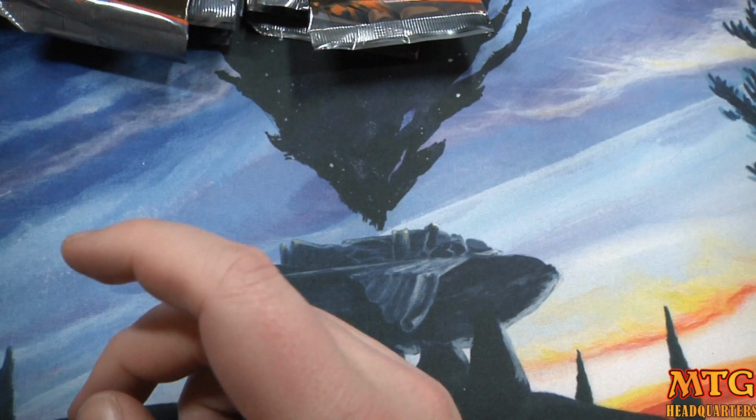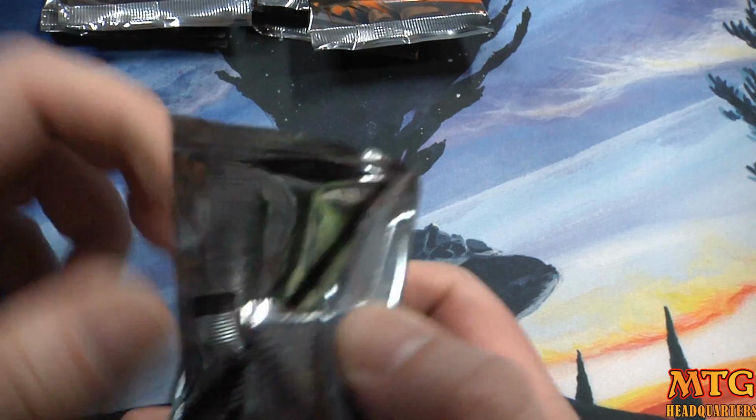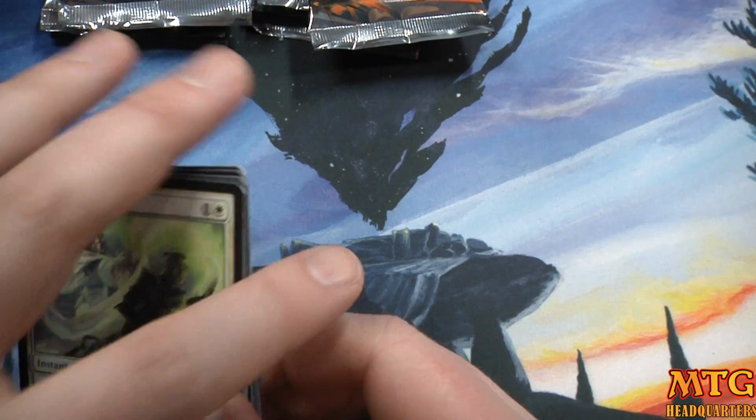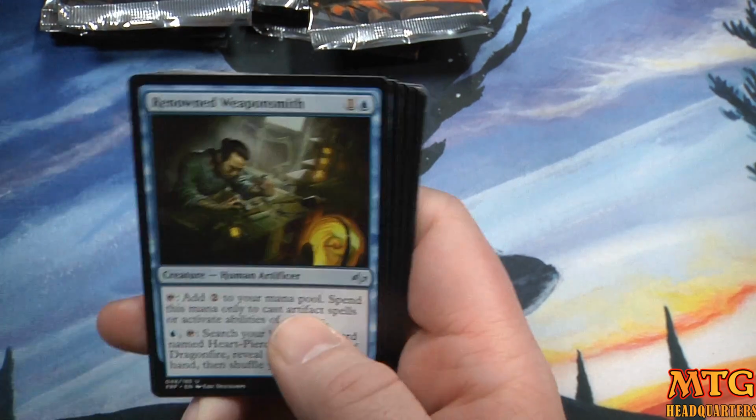Swiftwater Cliffs. Drawing extra cards in a limited match means typically a huge advantage, unless your deck is just orders of magnitude worse than your competition.